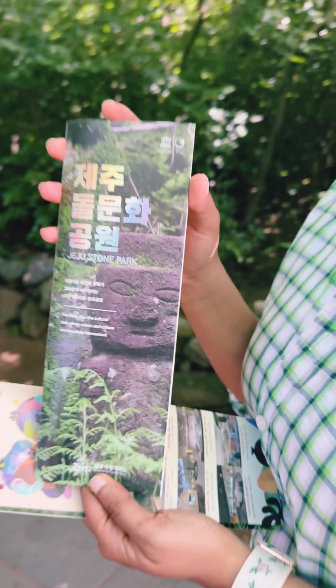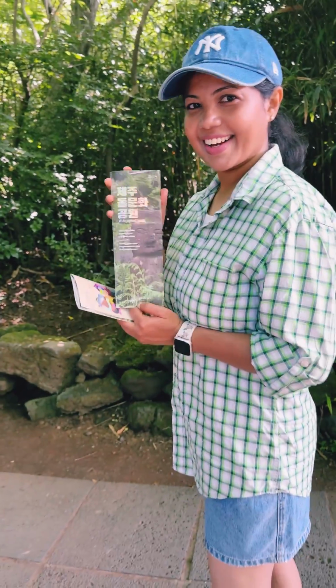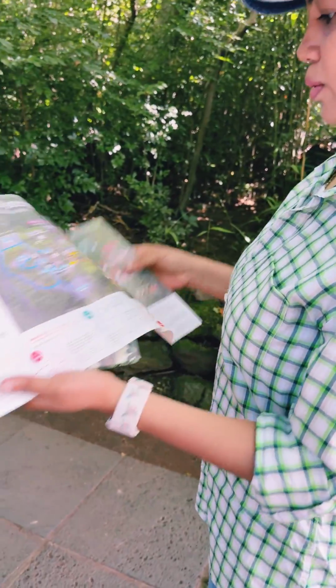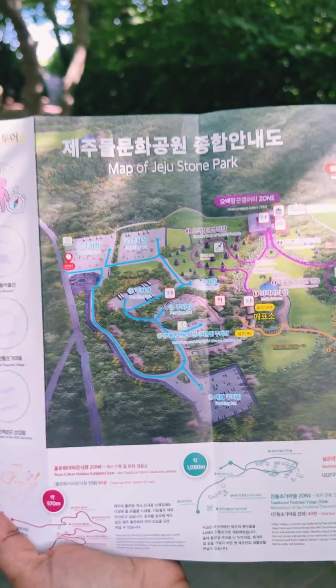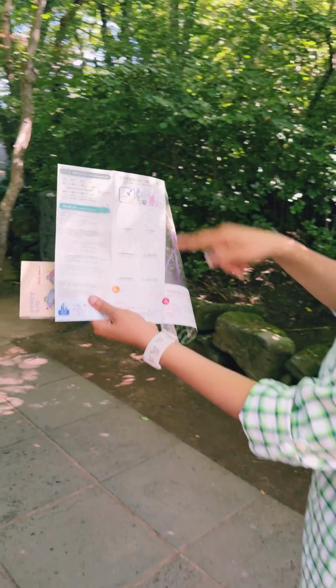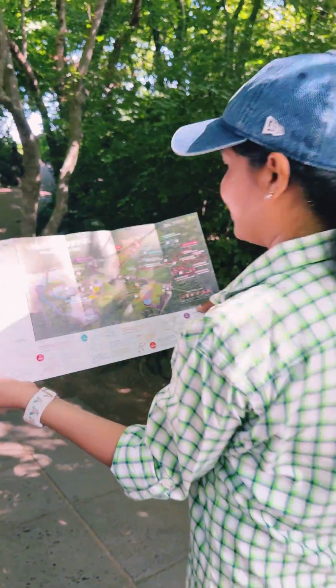Our journey begins at the visitor center, where you'll get a glimpse of what to expect throughout the park. The layout is vast, over 1 million square meters. Don't forget to grab a map, wear comfortable shoes, and prepare for a calming, scenic walk through Jeju's volcanic legacy.